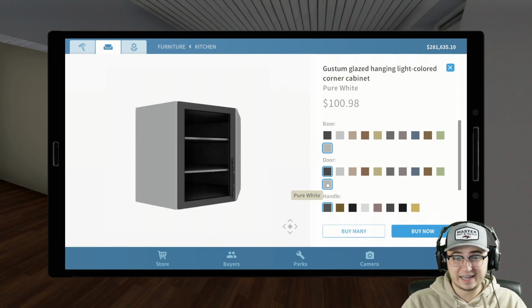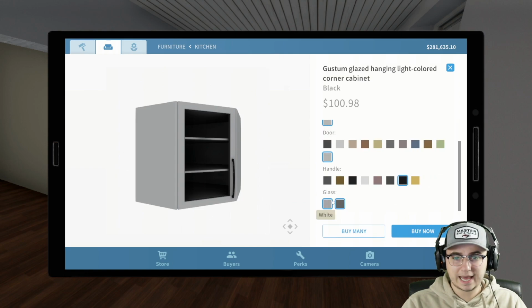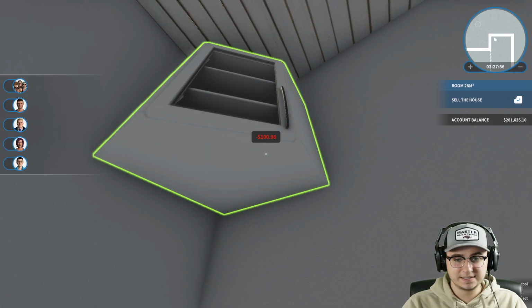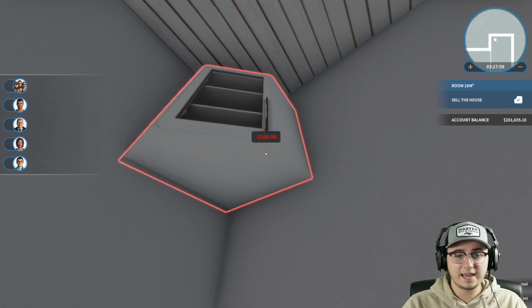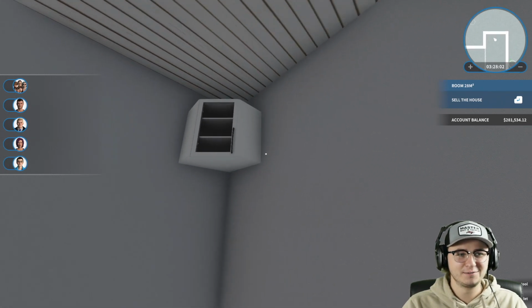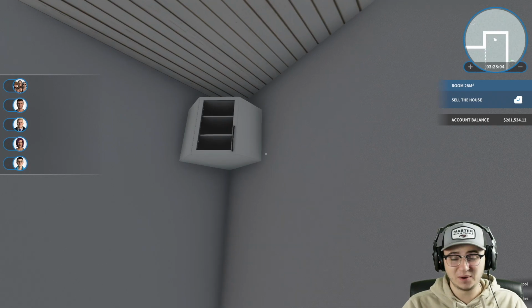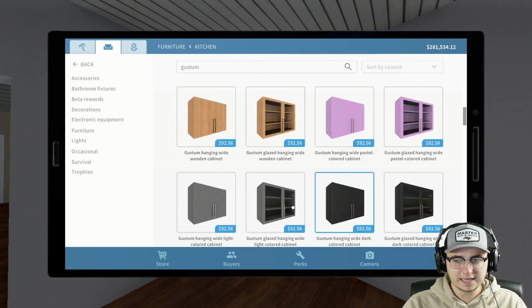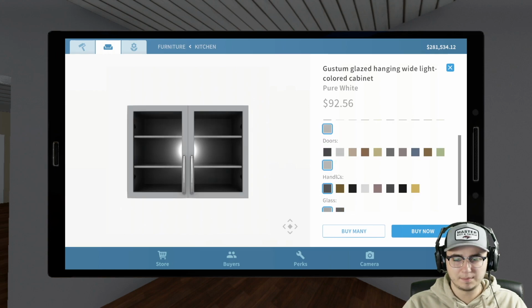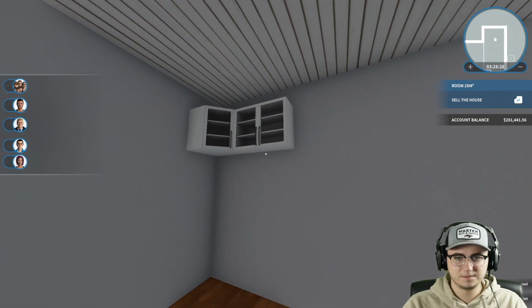I'm gonna go with pure white. I don't know what the difference between those two really is. We'll do some black handles and just regular glass. But it's nice because they finally added in those corner cabinets that I've been wanting for years and years and years. Obviously, I haven't been playing House Flipper for years and years and years, but that's what it feels like. So let's see if the next cabinet can butt directly up to that one, then we're in business. Oh, it's beautiful.